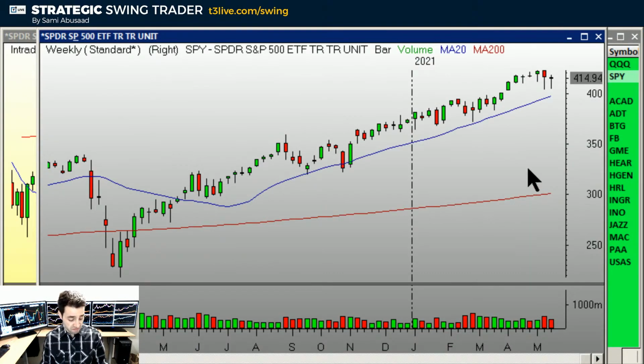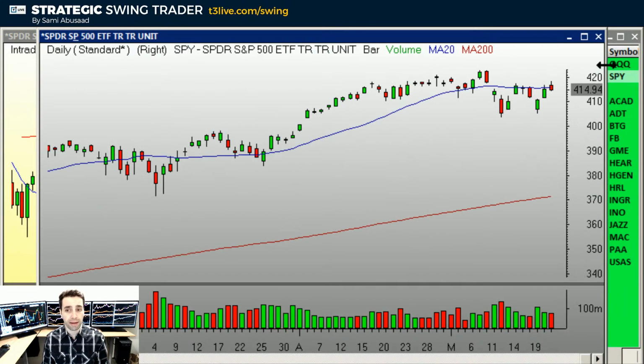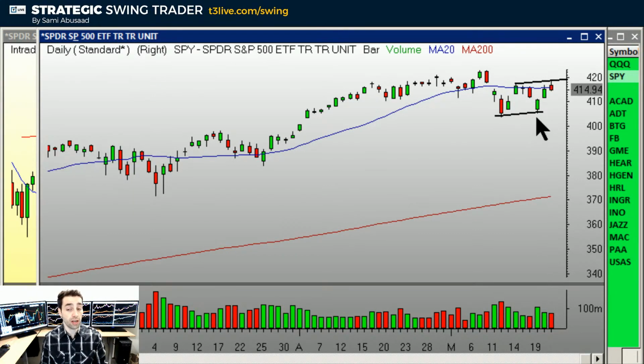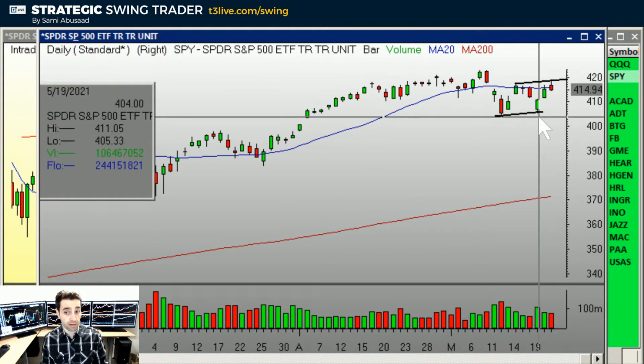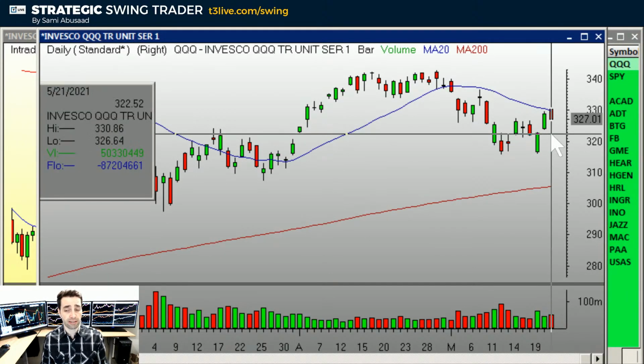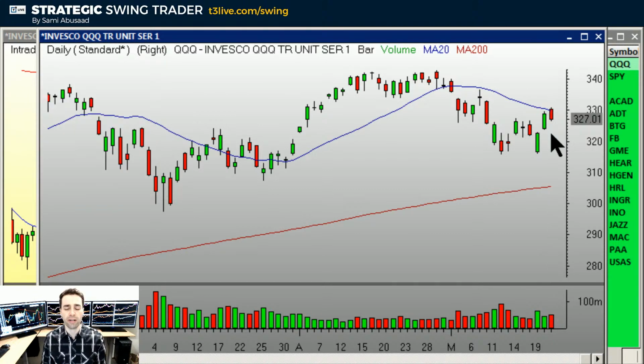And then the SPY remains a lot stronger than the Qs, but I would say the same picture. We have the double bottom and we have the equal highs. We just need to take out at least 418.20 before resuming that bullish bias, which again started on Wednesday of last week. That's when we bottomed. So I gave you an easy way to tell: I'm going to be back to bullish if, especially, the Qs takes out 330.86, or to make it simpler, 331.